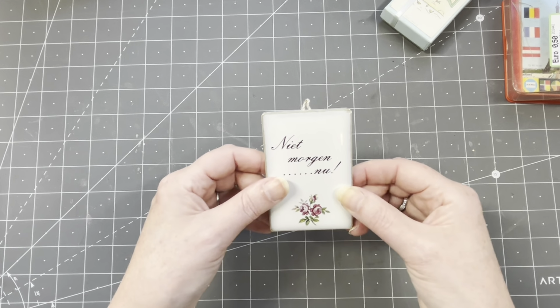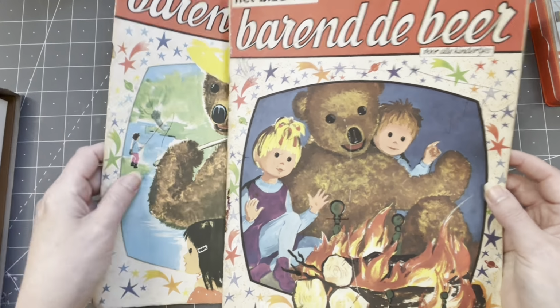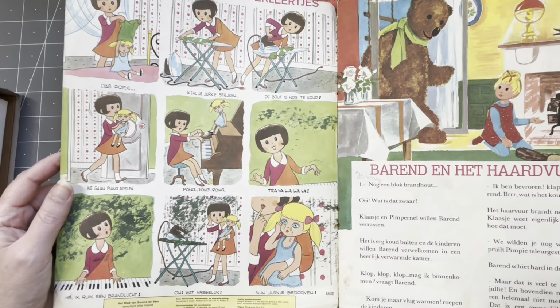I have 2 of these. This is from 1968. Children's magazine. Barenbeer voor alle kindertjes. I can't remember this. I was born in 1970. When I started reading and such, this was probably long gone. It's also the number 47. See, yeah, it haunts me. Well, it's not haunting me. It's comforting me. And it just has beautiful children book images. I just love it.